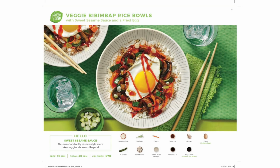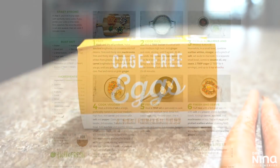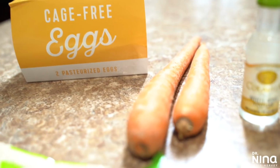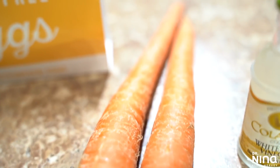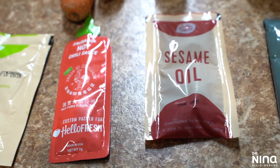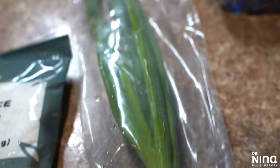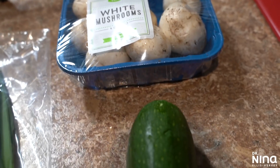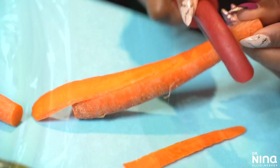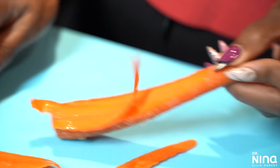The next one was the veggie bibimbap rice bowls, and I know that there's a couple versions of this from HelloFresh, but this was the vegetarian version. It had very simple ingredients as well, including eggs and carrot, white wine vinegar, ginger, which I'm always excited to cook with, and you were even given the ingredients to make a nice sesame sauce, as well as mushrooms and a zucchini.